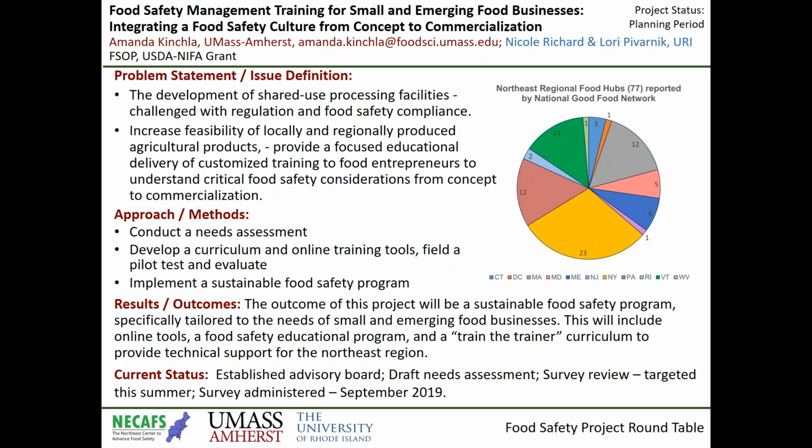And so this project is aimed at doing just that, of helping support the increased market opportunity for local value added, but looking at a very catered food safety training relevant to that audience of small and emerging food businesses, and try to foster a culture where we integrate food safety from the beginning idea session all the way through, so that entrepreneurs can be more successful.